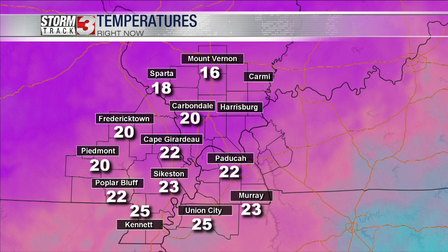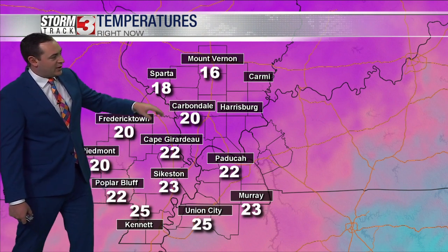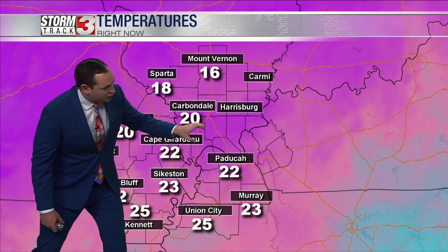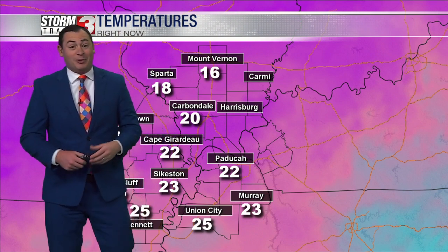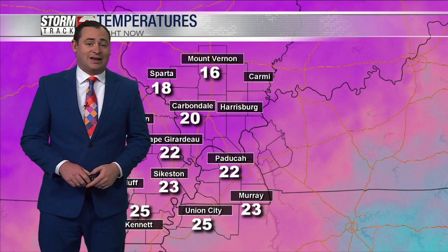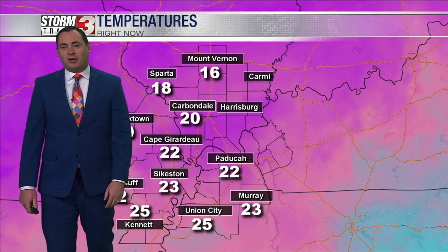Right now, outside temperatures back into the teens across much of southern Illinois. 20 in Carbondale, 22 in Cape, 16 at this hour in Mount Vernon. If you look real closely here, right along 146, temperatures are actually a little bit colder, and that's because some of those areas actually have just a little more sleet on the ground, a little more ice on the ground. That's keeping those temperatures down just a bit as well this morning.